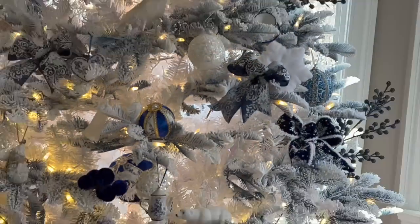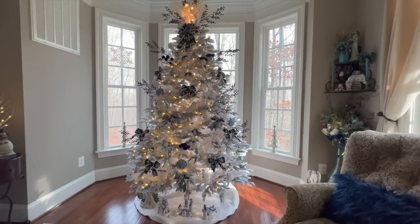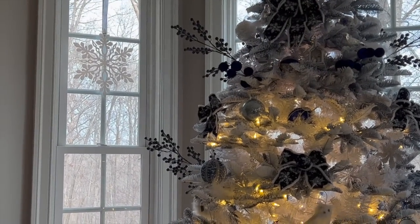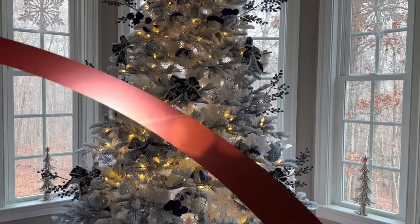But I love this tree. I love how it worked out. I'm sorry it looks kind of half lit and half not lit. Trust me, it's completely lit. You can see I put snowflakes just from Walmart. They're in the windows, and then little trees sitting down in the windows.